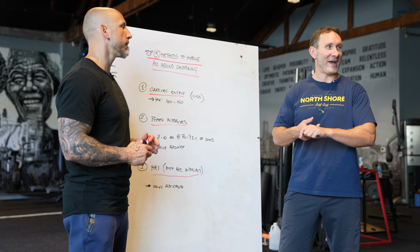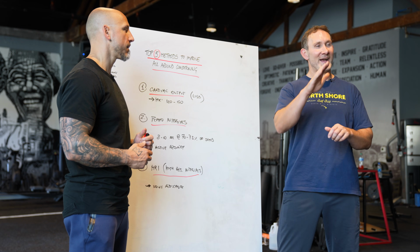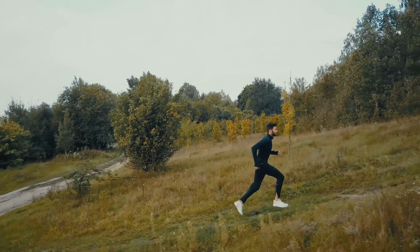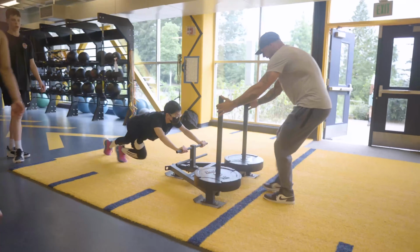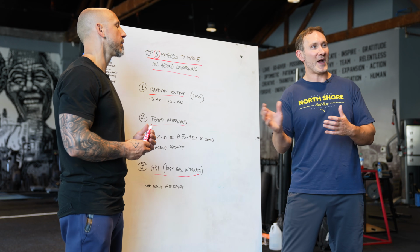You can get a bike that's got a resistance on it. You can use something like a VersaClimber. You can sprint up an incline or some kind of hill. There's lots of ways to think about adding resistance. It could be a sled push or a prowler, but doing something where you have a high level of resistance to slow down your max speed.